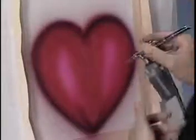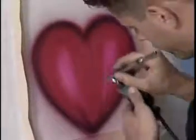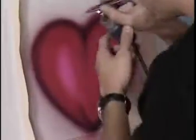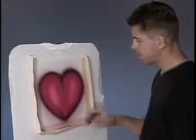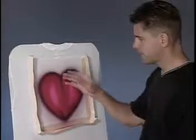And I'll actually take my violet and work my way up, kind of forming a crease right here. That just adds to the look of the depth and the three-dimensional look. I'll bring it down a little bit here in the middle. Just kind of tie it all in together. You can see now that here I've got all of the color inside of my stencil.